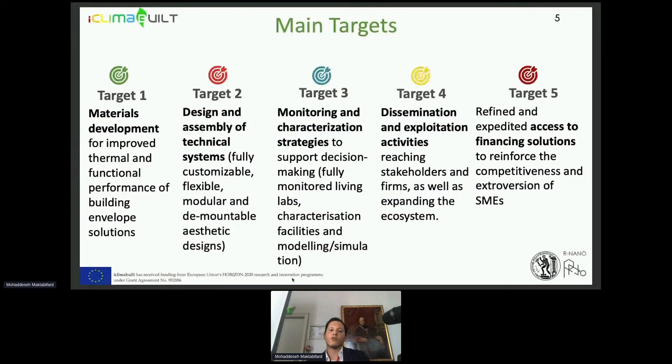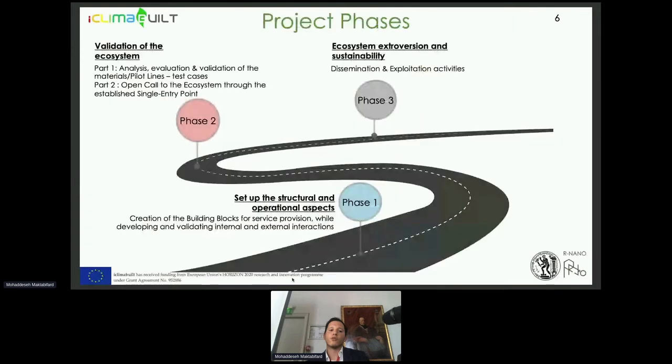So we have broken down our project into 3 phases. We're currently getting close to the end of phase 1, in which we're setting up all the ecosystem aspects, the building blocks, which are the service provisions of the project, while developing and validating our internal procedures. As soon as we reach phase 2, our single entry point will be up and operational and tested and validated through an open call. And finally, after all this is tested, everything will be fine-tuned and, let's say, ready for the market as soon as the project finishes.